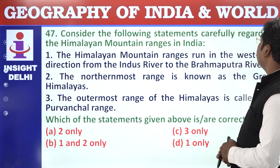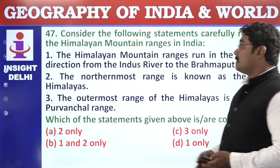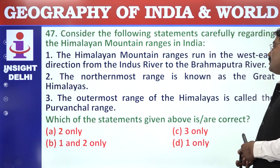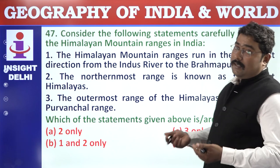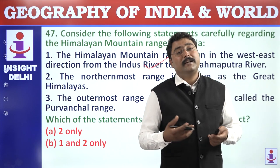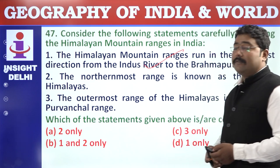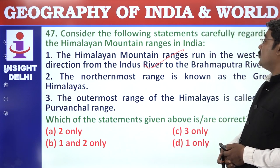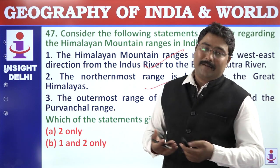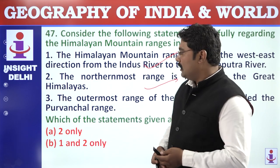Consider the following statements carefully regarding the Himalayan mountain ranges in India, means the Himalayas. The Himalayan mountain ranges run in west to east direction from the Indus River to the Brahmaputra River. It's right. And it is one of the longest mountain ranges in the world, having 2400 kilometers of length, and the highest mountain range in the world. The northernmost range is known as the Greater Himalayas. Yes. You can say Greater Himalayas, Himadri, Inner Himalayas, or Tibetan Himalayas.